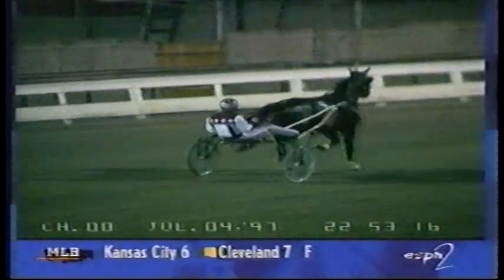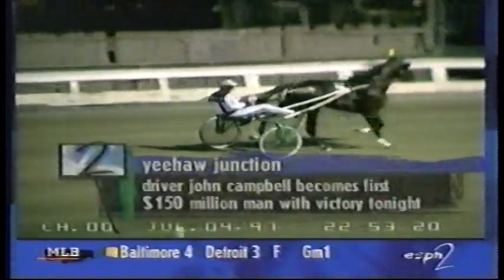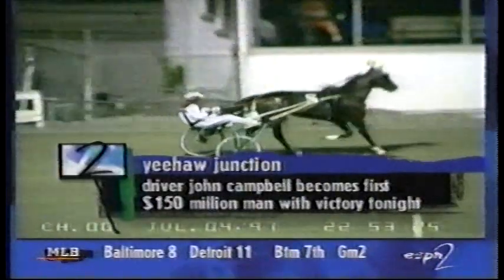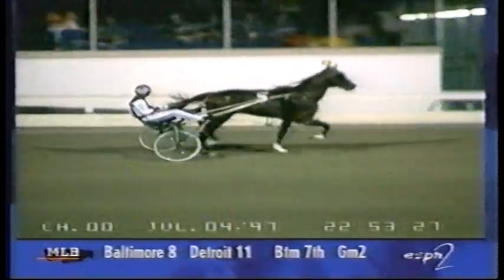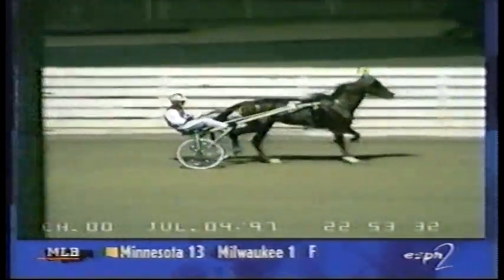And there's a look at Yonkers Raceway, the Hilltop Oval. Track opened in 1899. And there's a look at Yeehaw Junction. Driver John Campbell, Gary, shooting for a little history tonight, trying to hit the $150 million mark. If he wins the Yonkers Trot, he will do just that.